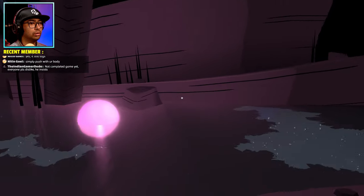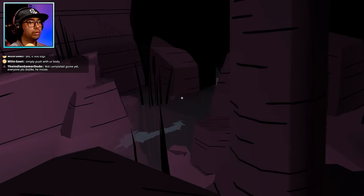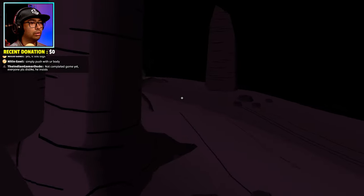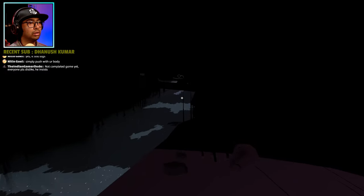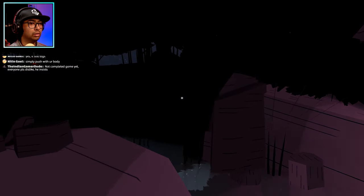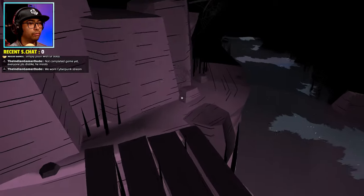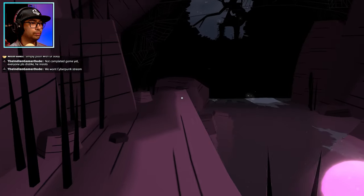Now where to go? Where to go? Where do I need to go now? I think I'm on the right path, but now where? Oh no, it's not the dead end. Oh, big frog, nice. And it's moving fast now.